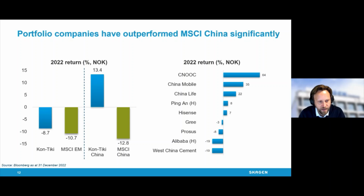And again, coming back to this, the stocks that delivered that performance, one of them obviously was CNOOC, which we have talked about during the course of the year. But I think it's also important to note that we had strong positive contributors from other parts of the portfolio as well, notably from China Mobile and China Life as well.